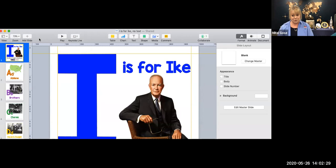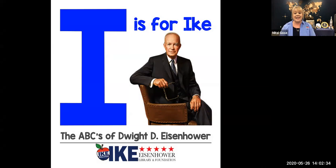Using the book, I is for IKE, The ABCs of Dwight D. Eisenhower, we will learn fun facts about this special person. As I share this book with you, we'll take some short breaks so you can get up and move a little bit. And then at the end, I will have some special items to share with you that are called artifacts. And artifacts are objects or items that relate to the person or the time in history that we're talking about. Some of the artifacts will be mentioned throughout the story today, so pay close attention. Are you ready? Let's get started.